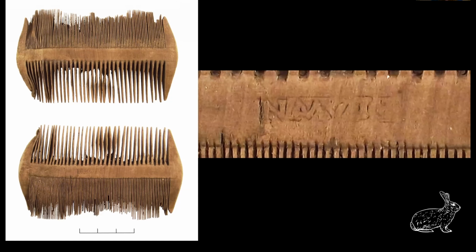Do other combs within our collection have stamps? What can this tell us? Is it the maker's mark? Can we go back and find out who actually made this comb? Are there other combs within the Roman Empire that we can link into and show that they were also made by the same person? I was really quite excited about this, and I thought, right, this is my first rabbit hole that I travel down, because I started to look and see if we could find other combs.